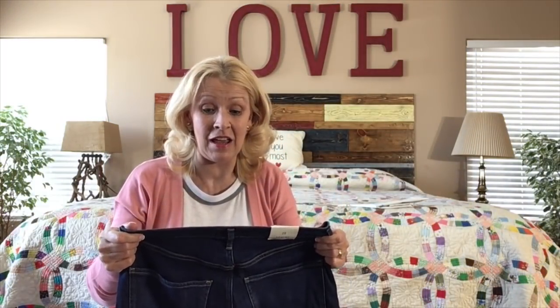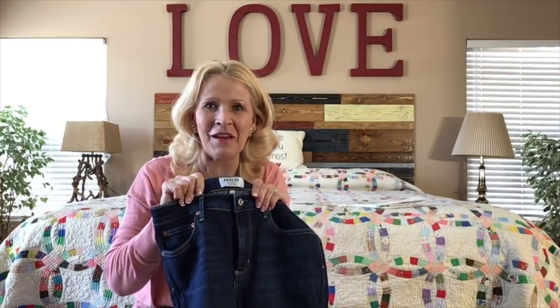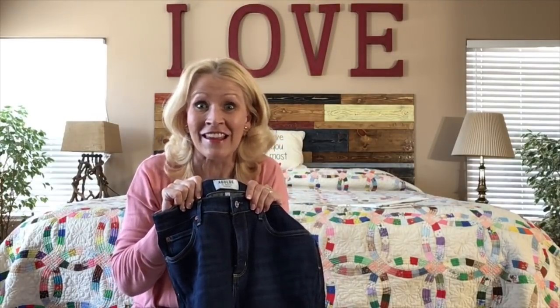So I'm excited to try them on. Has anyone else tried a Goldie? This brand here? Let me know if you've tried these and what you think of them, and I'll try them and let you know what I think of them.